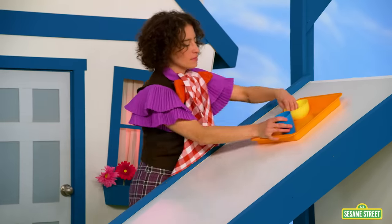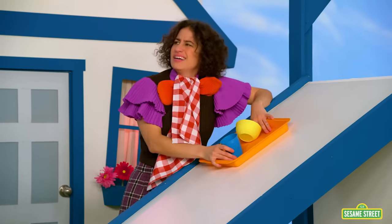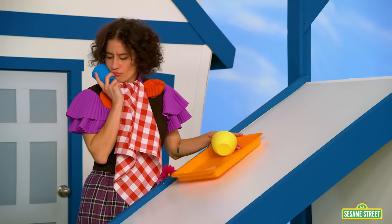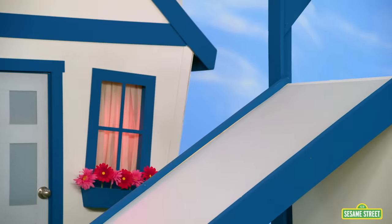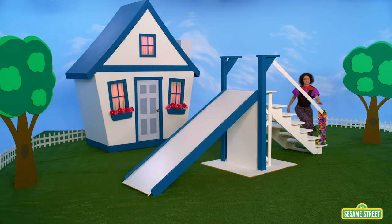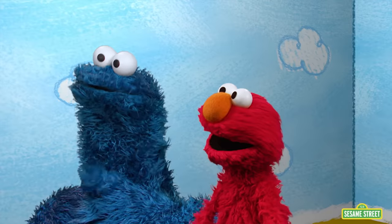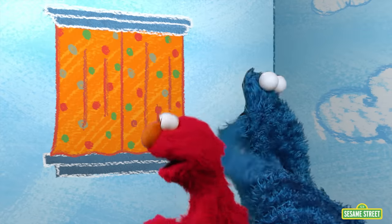She's setting the table for dinner. Oh, that's not good. A ramp is not a good thing to eat on. Now, Elmo will give you a hint. That ramp is made to have fun on. She's sliding. That's right, Miss Noodle. A slide is a kind of ramp. Thanks for showing us how to use a ramp, Miss Noodle. Bye, Miss Noodle. Bye, Noodle sister.